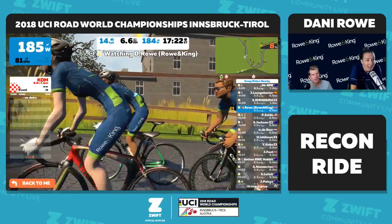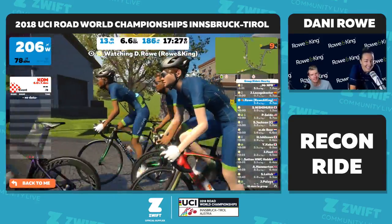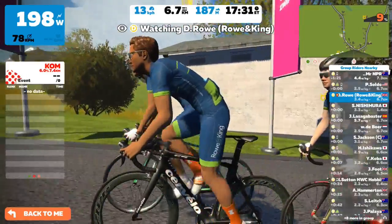So you've got quite a few people saying it's amazing how you can talk at this effort and this gradient. It's not that easy, I'm not going to lie. I'm puffing quite hard, but making it look easy.